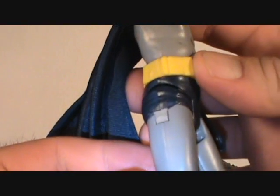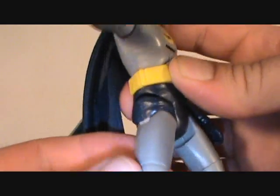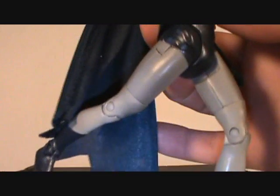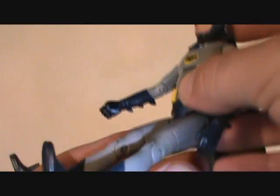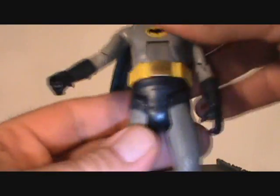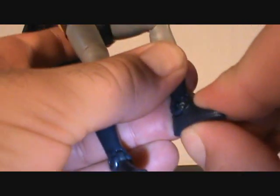And he's got the standard T-joint for the leg to pivot out. It can go forward and back, and he can go back pretty far. Now with these figures, they have to be able to sit in the Batmobile, because there is a 66 Batmobile that they made for this. So Batman and Robin can sit in the Batmobile, which is going to be really nice. Not exactly sure how the Batmobile is made, so we'll find out. And he has an upper thigh turn, twist, bends at the knee, and the feet are really kind of stiff.